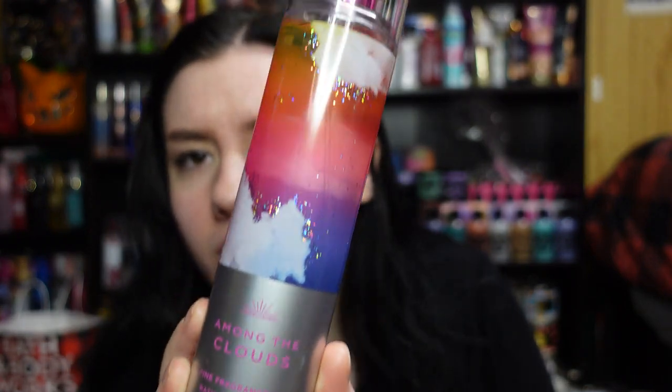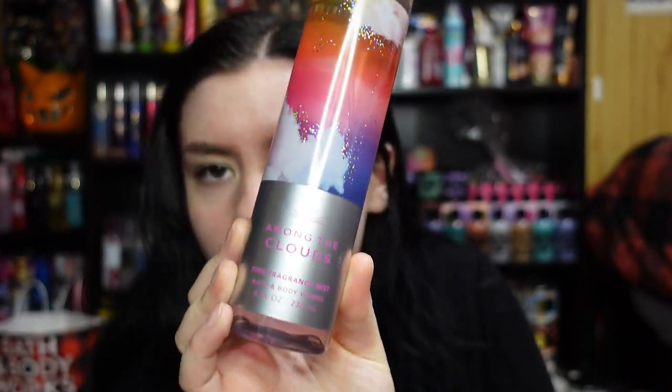So I went ahead and picked up the one and only Among the Clouds. I got the shower gel. I got the body cream. This set is so beautiful. This fragrance is beautiful. Like, look at that, y'all. Here's the spray. I feel like we should have gotten a pink lid. Like, the lid itself should have been pink. But I got 2 of the sprays. This has notes of wildberry skies and whipped vanilla clouds. I have not used this set yet. I do plan on doing so here pretty soon.